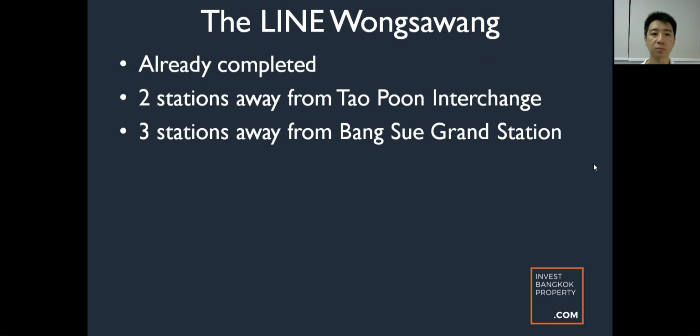Okay. So next, right, is actually the Line Wong Sawang. So the Line Wong Sawang is actually 2 stations away from Tao Poon Interchange. It's actually the interchange of the blue line, which is if you are coming from Sukhumvit. So okay, let me do the point of Asok. Okay, so you know where Asok BTS is, where Terminal 21 is.